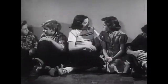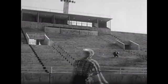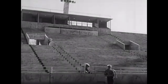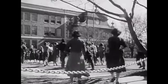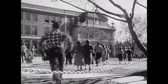Be calm. If you're on the playground, run for shelter. If you're in the schoolyard, get into the building. Move quickly, but in good order. Inside, go to the shelter area you've been assigned. Take your place on the floor. Here's one good way to protect your eyes and neck in case of a bombing. Wait for the all clear.